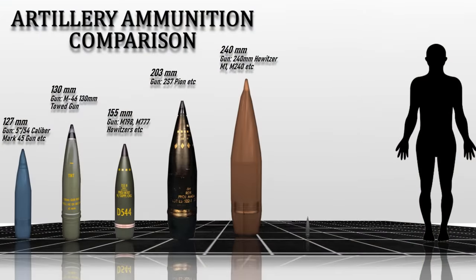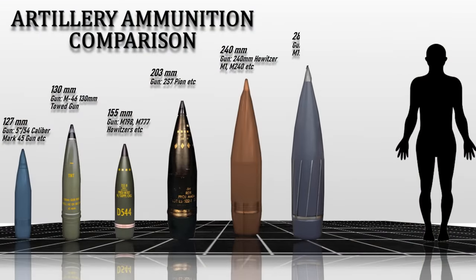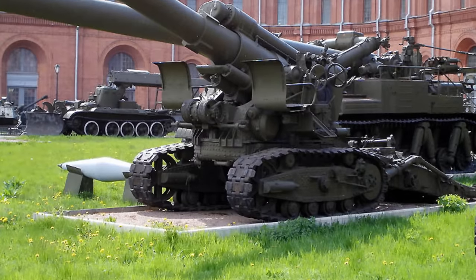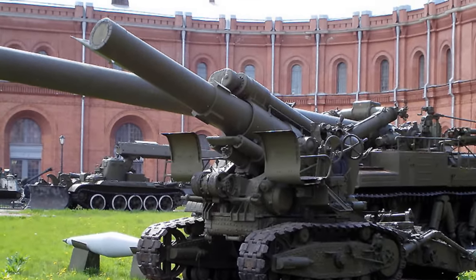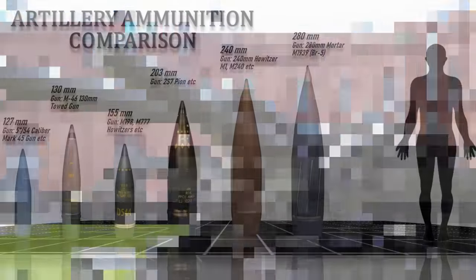Next, we have the 280mm caliber ammunition. This caliber was mainly used by the 280mm mortar M1939, which was a Soviet heavy artillery piece used during World War II, and it was the Red Army's heaviest field piece during the war.